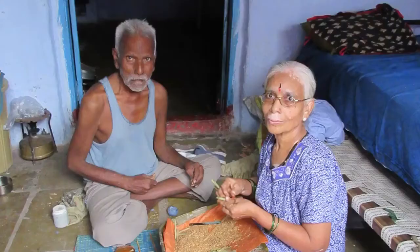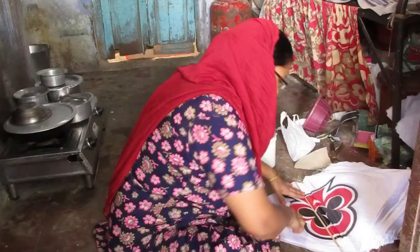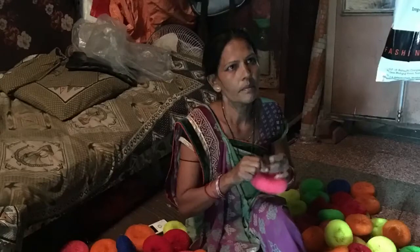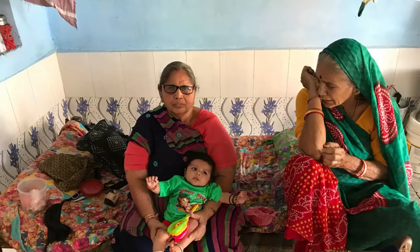A lot of people spend a lot of their time indoors. A lot of people might be working from home, either, for example, on sewing or producing various things. We met a family that produced kites. We met a tailor. We met somebody that was doing kind of sponges. So they would have to spend most of their day indoors, and because of poor lighting and poor ventilation, they were working in very hot environments.